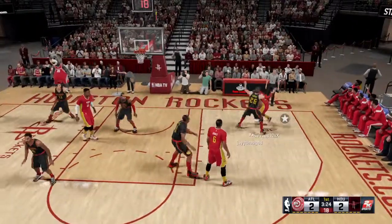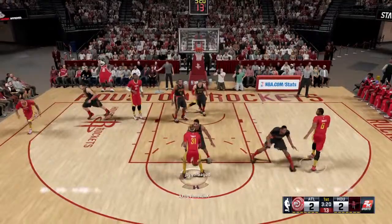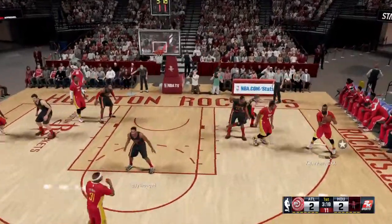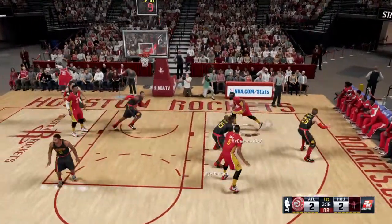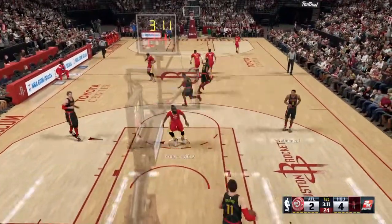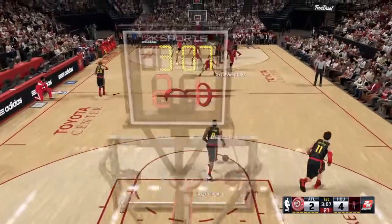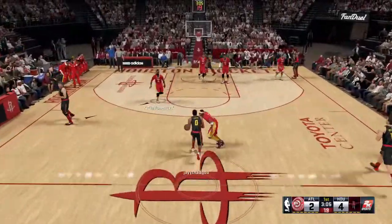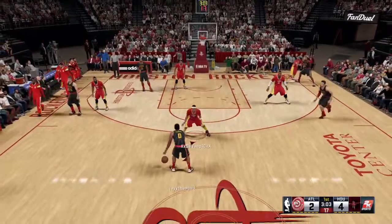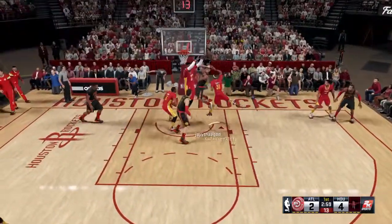Terry kicks to Jones. Here's Harden. Here's Harden on the wing. That's not as easy as he made it look, guys. You've got to have some skills to pull that baby off. Well, he's got plenty of those skills necessary. And you know what? Man. That man can climb a ladder.